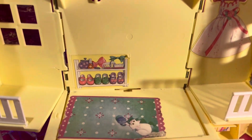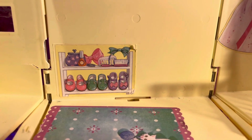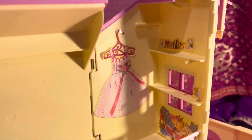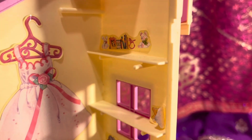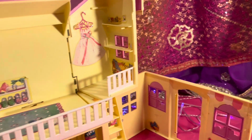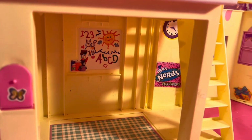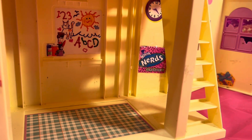So adorable. These are the stickers in this Kelly dollhouse. Kelly's purse, nail polish, cute little shoes. On the right here, she's got her dress hung up. And these are the stickers found in this thrifted item. So it looks like more stickers here. And then popping downstairs, cute little stickers, a clock for Kelly, and Wonka Nerd stickers.